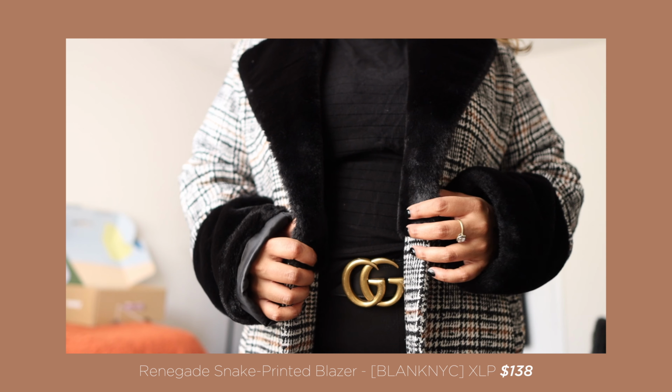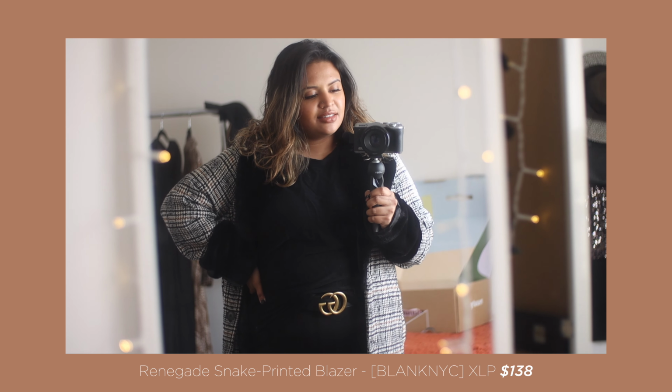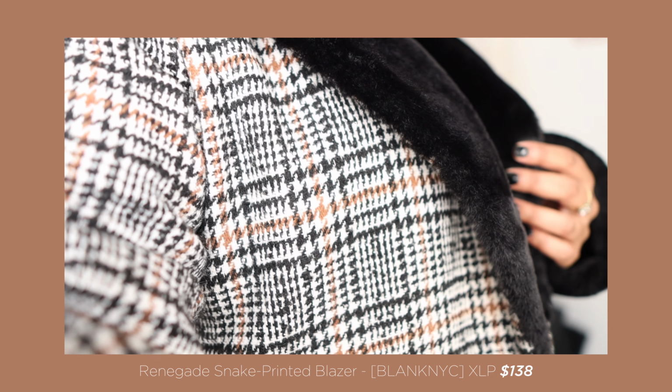So this is the final piece that I picked up, and it's a plaid jacket. So this is another one of those jackets where I feel like it is quality. It feels so thick and so good. It will definitely keep you warm. It's plaid, so obviously it's perfect for fall.